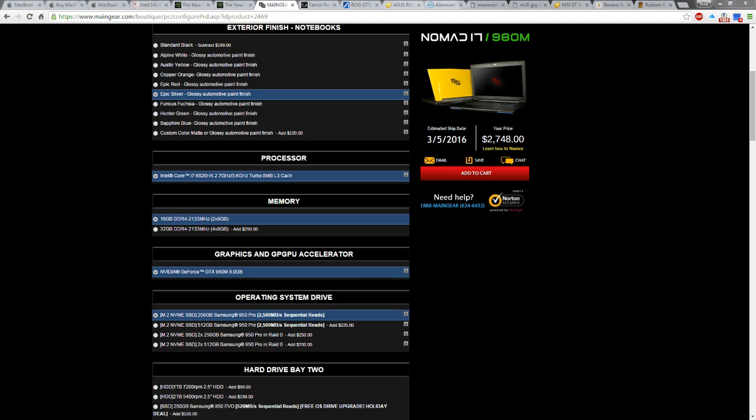Nomad 17. That's a 2.7 gigahertz. So you're 100 megahertz short of what the MacBook Pro has, but you're a newer generation. In fact, actually, on the Razor Blade, I forgot to mention the generation. Let's quickly do that. I want to be fair. All flaws must be noticed.